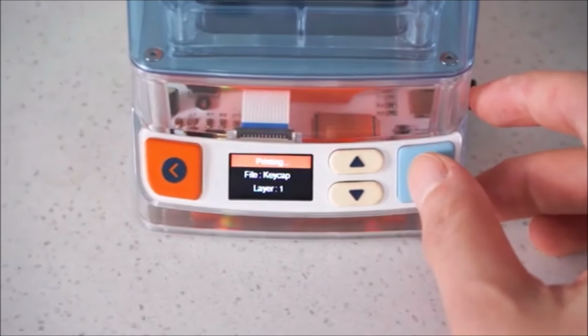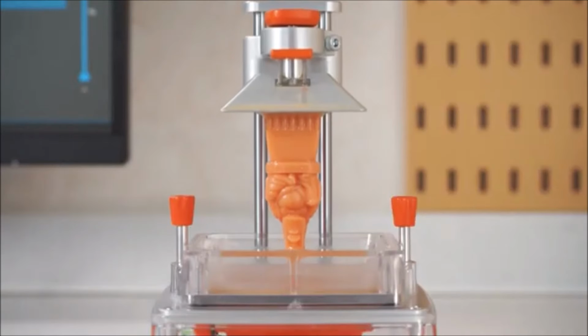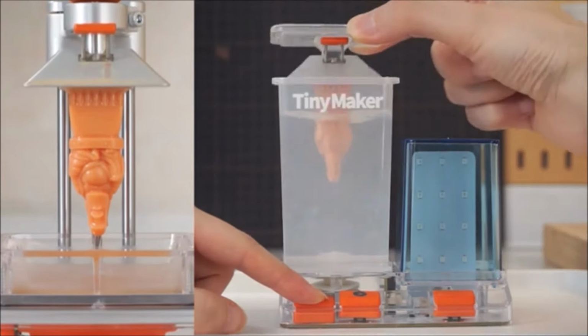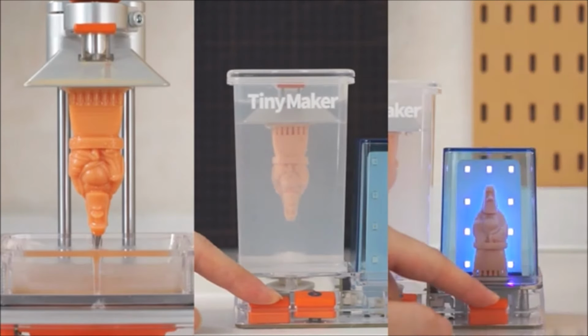Features: open-source design for customization and upgrades. Compact and portable for use anywhere. High precision and quality printing. User-friendly setup and operation.